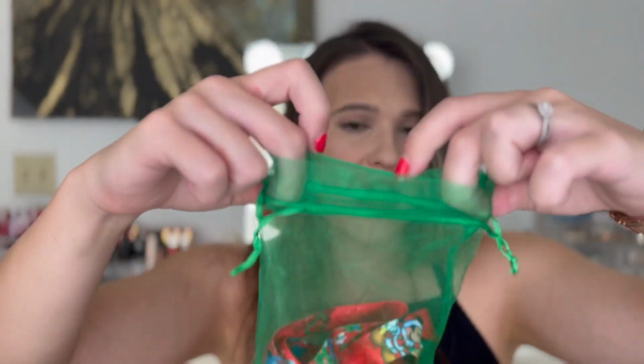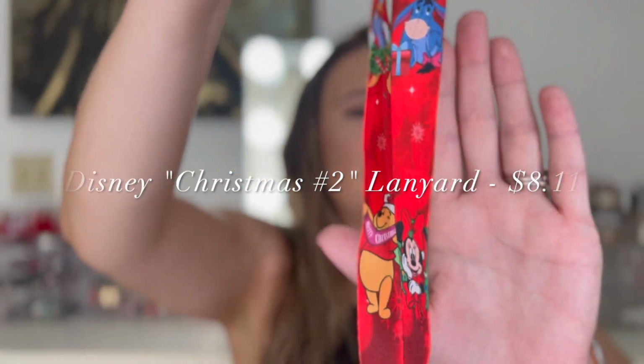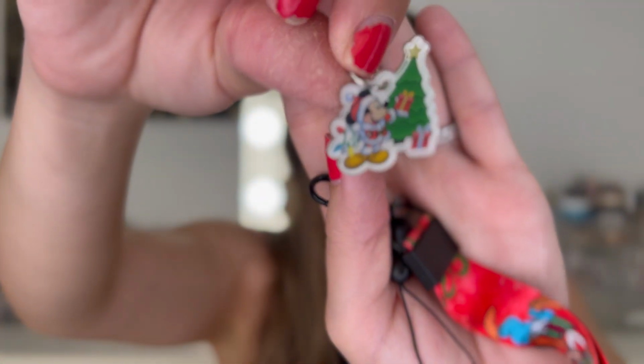And then the next one came in a green mesh bag, which is again very fitting because I got a Christmas one that I thought I could wear after Thanksgiving through December. And I thought it was so cute. It's just different Disney characters all decked out for Christmas with little presents and little wreaths, little Santa Mickey. I just thought these were so flippin' cute. Oh, the little figurine came off the tag, but the tag is little Mickey with a Christmas tree.